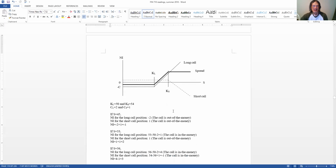Now, if you believe that the stock price will go up, but you think that it will go up to only about this area, not much more than that, then this will be a perfect strategy because you don't mind that your gain is capped beyond this point, because you think the stock price can go up to here the most. At the same time, because of the short call, you reduce your cost for investment.